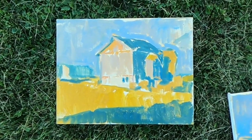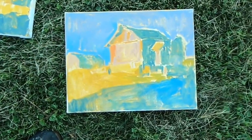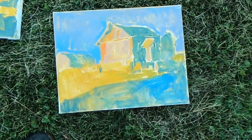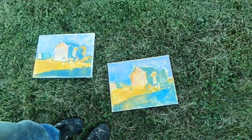Let's take a look at these paintings before we get started today. This is the first one that I'm working on. Kind of a nice arrangement of shapes. And then here's the second one, and I love the loose quality that I was able to find as I became even more warmed up and the light became even more great.